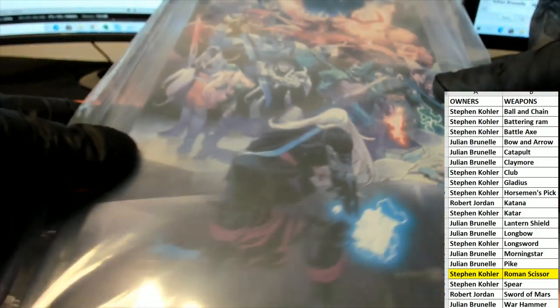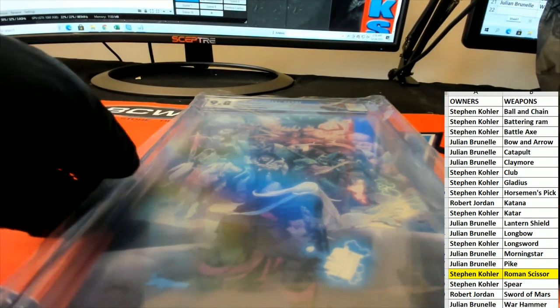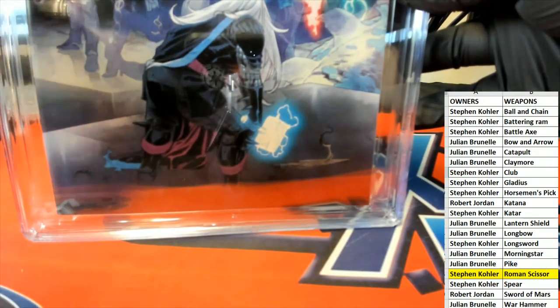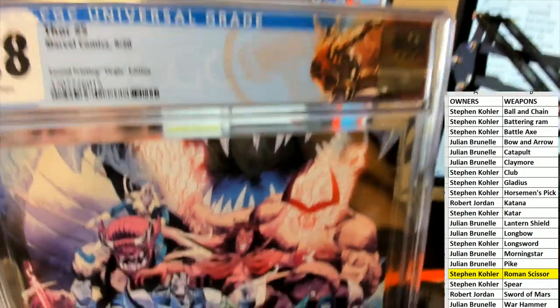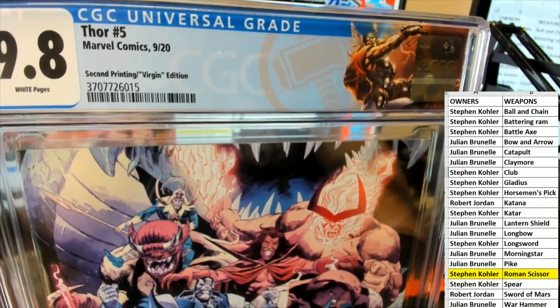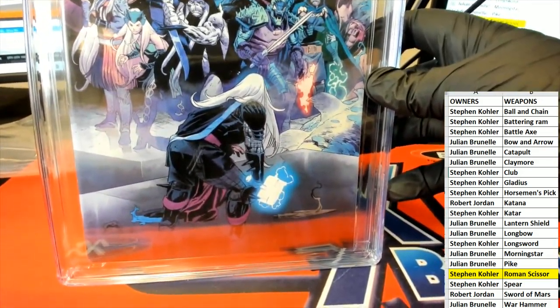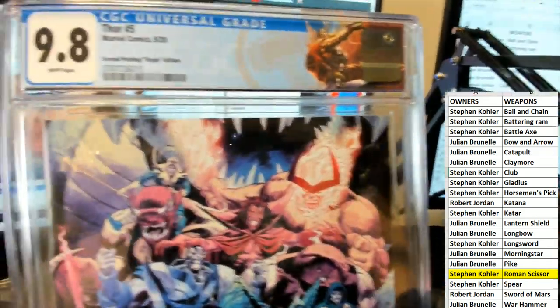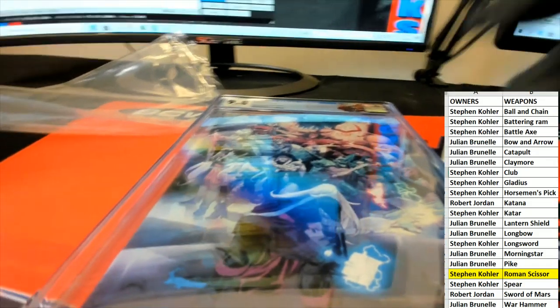Let's see what you get. It is... It's awesome, whatever it is. All right, this is a Thor number 5 from Marvel Comics, September 22nd printing, Virgin Edition. For you guys unfamiliar with that, a virgin means there's no writing on the front. Okay.